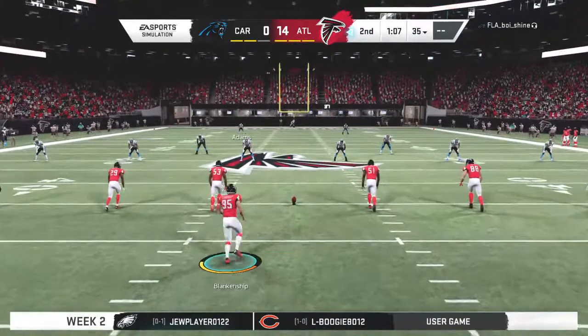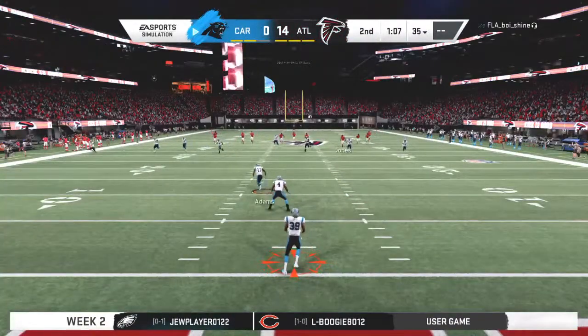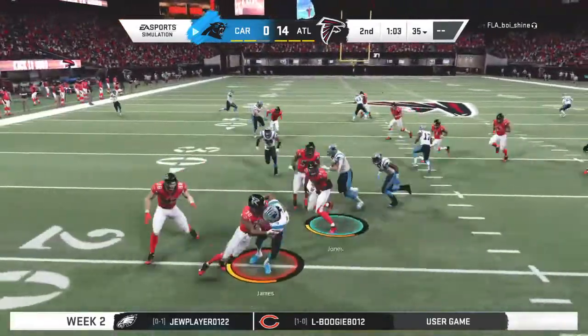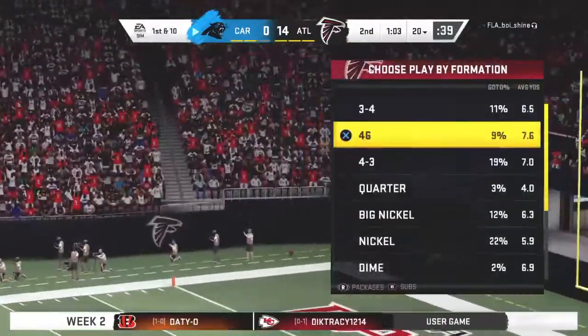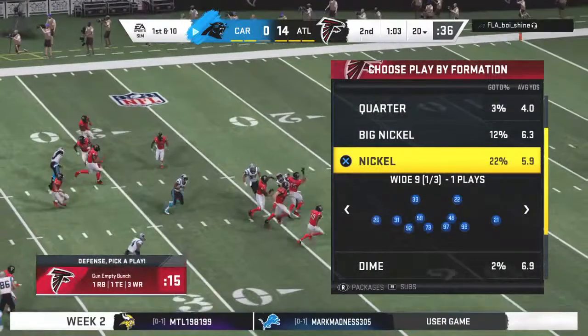Out is the kickoff unit as they run up and send this one away. This will be taken in at the 1. And his guys will get the football right at the 20-yard line. First and 10 at their own 20-yard line.